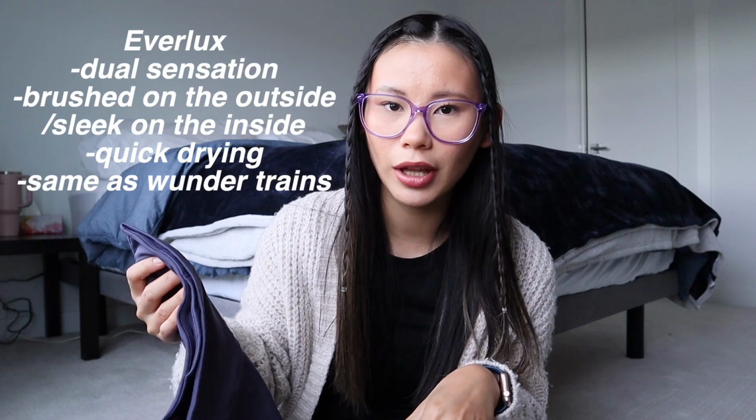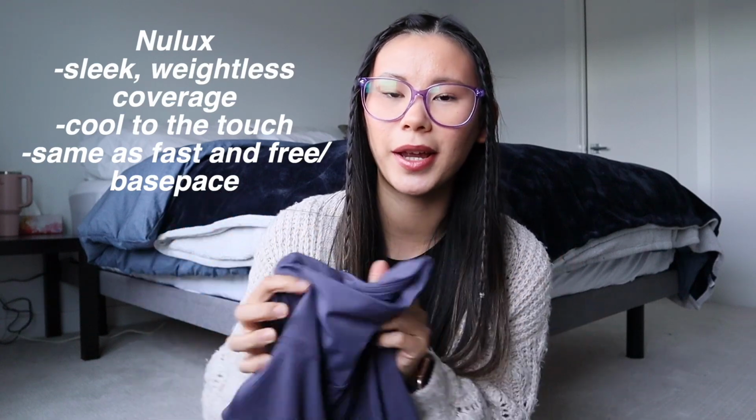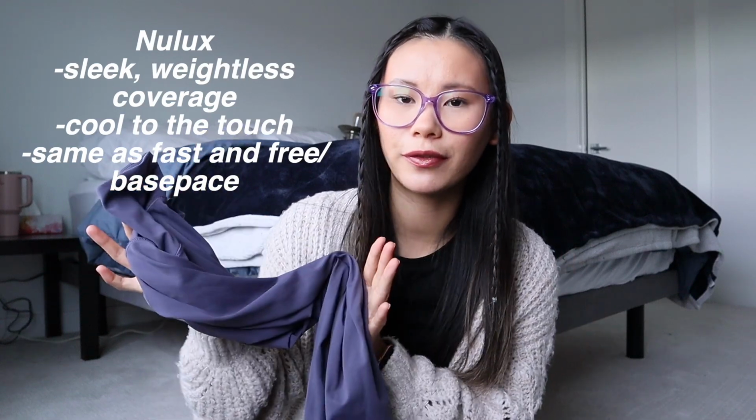Then they came out with Everlux, which is the same as Wunder Train, so those are going to be compressive. They're going to have a dual sensation, so sleek on the inside but soft on the outside. And then they came out with New Luxe as well, same as Base Pace. So again, a more compressive fit, sleek feeling, lightweight. And I think they just relaunched the Luxtreme version as well, which I'm not sure if it's sold out already, but that is an older fabric that used to come in the original Wunder Unders. Again, sleek feeling, but a little bit thicker than these ones, not as compressive.